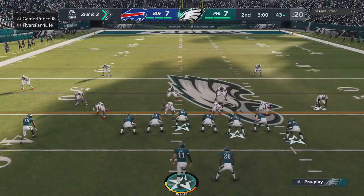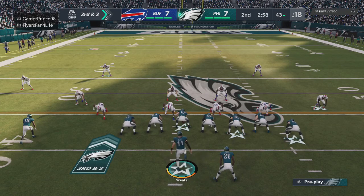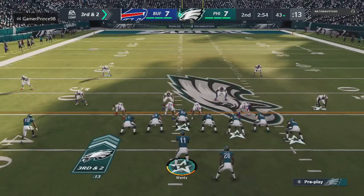The last completion actually lost a yard, so now they'll need to convert on 3rd down. And 58 is the Mike. Go, 58 is the Mike. Here we go.